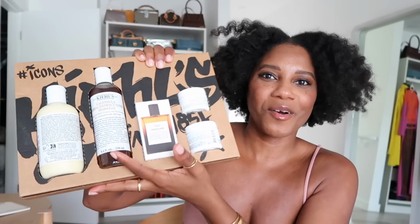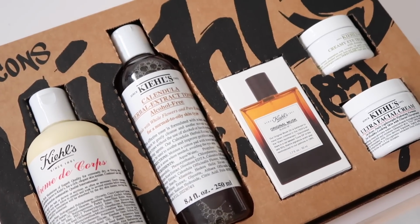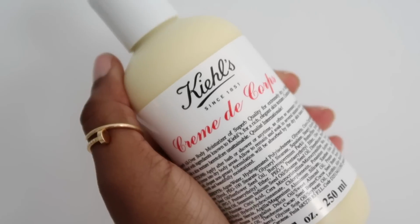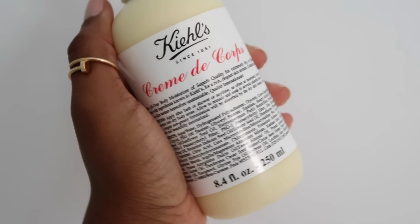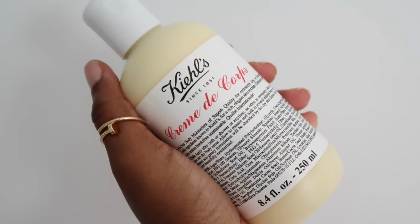Okay, now in here we have all of the KIEHLS icons, which most of these you guys have seen me show a million times. Okay, so here we go with all of the KIEHLS icons. We have the Crème de Corps body lotion, which is my favorite lotion in the entire world. I tell anyone who will listen to me that if you want shining, glistening legs, arms, body, this is the best lotion in the world, like hands down. I'll link it down below. I believe they carry it at Sephora as well as at KIEHLS.